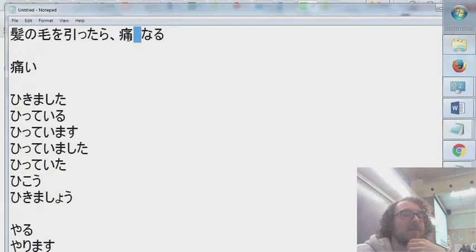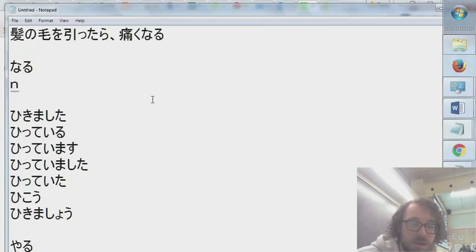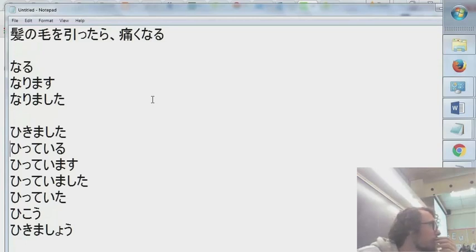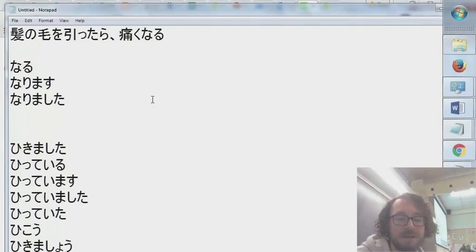Itaku naru. Itaku means like I showed earlier, you know, itai, the i becomes ku when you're going to conjugate. It's going to hurt, yes. So, naru is also a very important verb. And let's conjugate naru. Naru. Narimasu. Can you do the next one? Narimashita. Close. So for this one, it's natta. Natta. Yeah, when you do it in the plain form, natta.